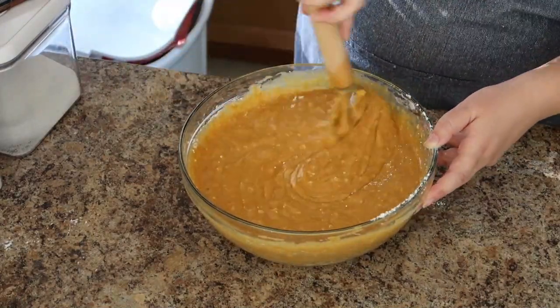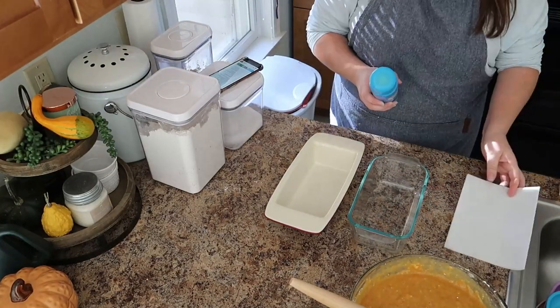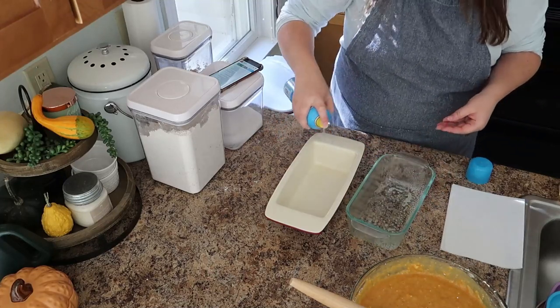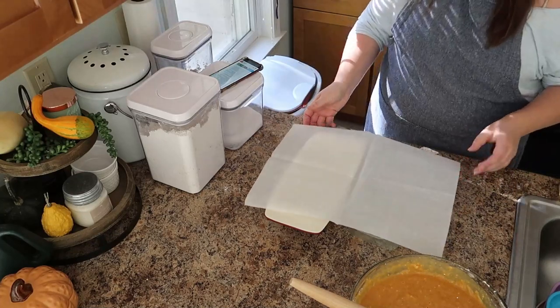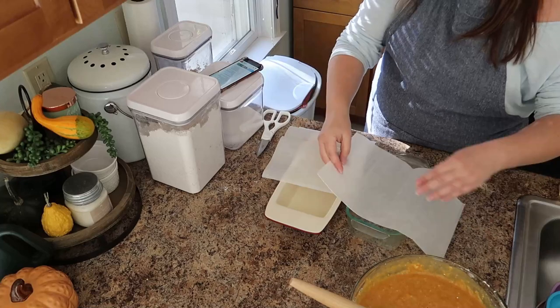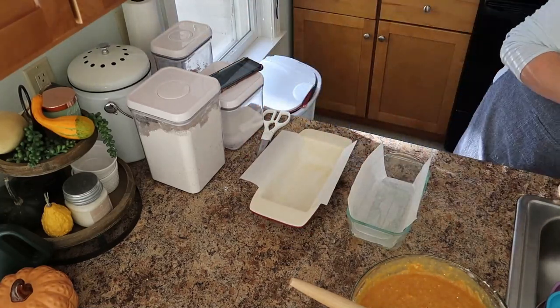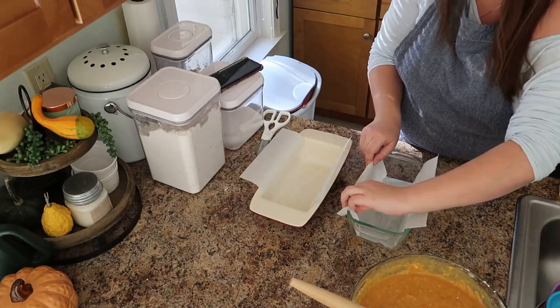Once you combine your dry and wet ingredients, then it's time to prepare your bread pans. So I'm using 2 loaf pans. I sprayed it really generously with vegetable oil, and then I like to line my pans with parchment paper. And these parchment paper sheets that I buy, if you cut them right down the middle, they fit perfectly into your loaf pan. This is what they look like.